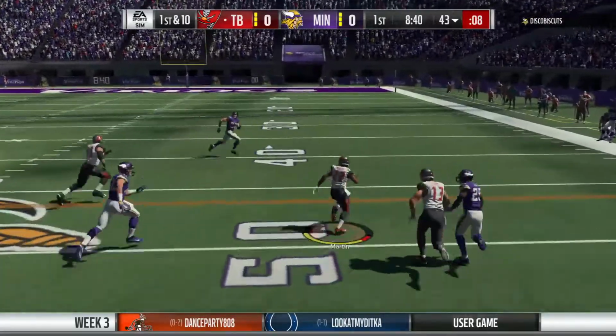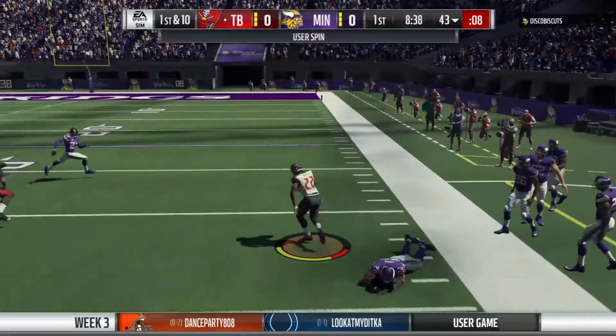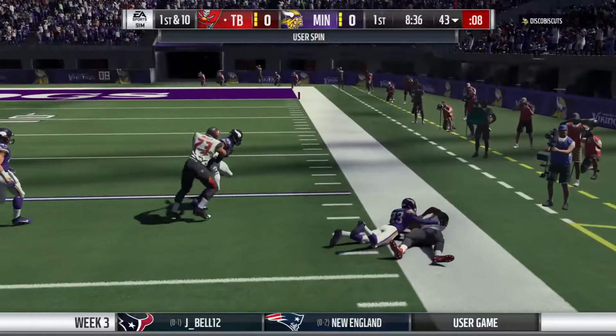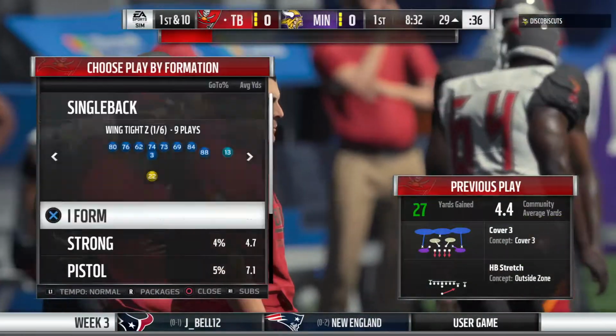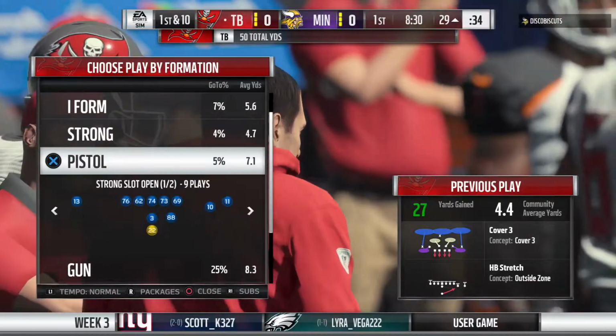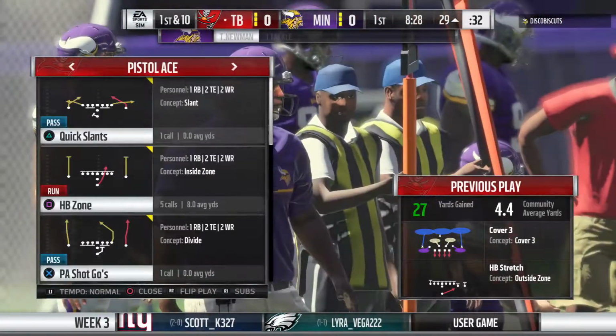The first carry now for Doug Martin. Look at this spin. Balance. And he'll be taken down, but not before getting this inside the 30. A big chunk on the ground there, 27 yards.